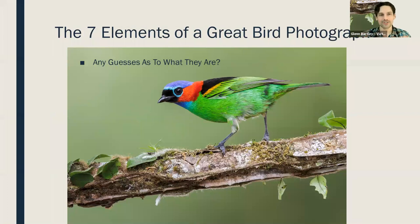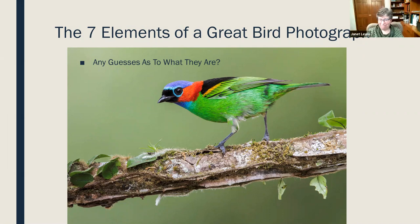Like I said, there's going to be times in the talk when I'm going to throw questions out to you guys, and right away we're into one of those. The first part of the talk is all about 7 elements of a great bird photograph. So my question to you guys is, what do you think some of them might be? Feel free to hit your space bar and suggest anything you have. A clean background. Okay, that's a good one, Janet. What else we got?